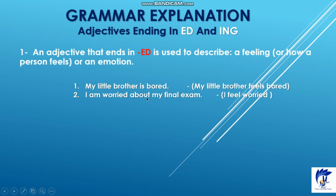Number two, I'm worried about my final exam. Again, I want to talk about my feeling. So I am worried because of the final exam. I am not comfortable. I feel worried about it, right? So you can see ed at the end of bored, at the end of worried. We have many adjectives with this grammar structure. I hope I can help you somehow.